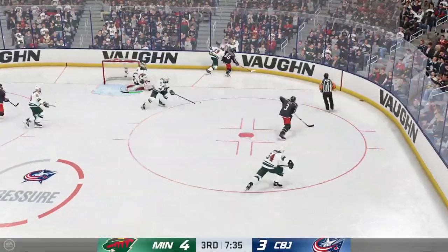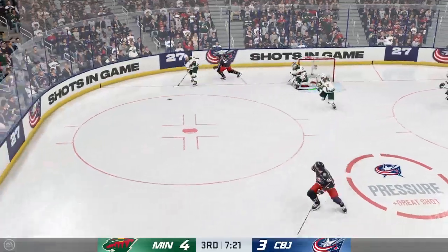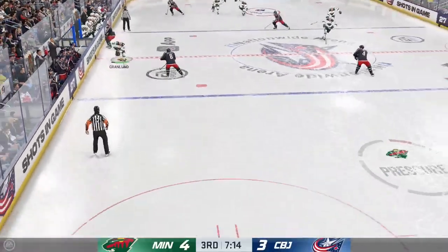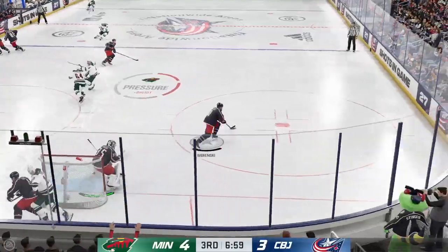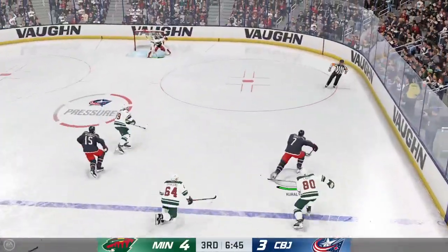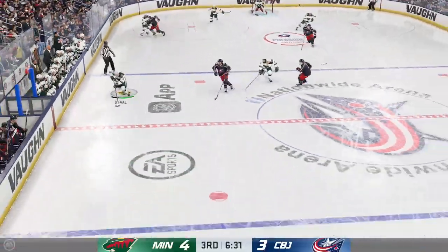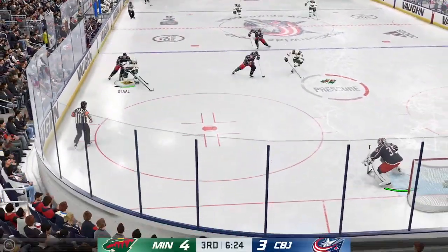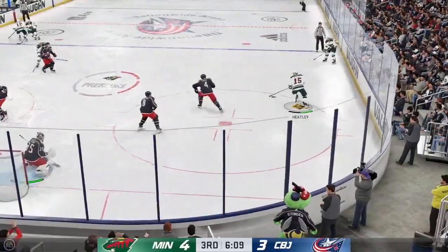Bufflin's taking it from his own end. Taken along the wall by Pekka. And a great save! They are really dialed in here tonight. Takes the pass. Front of that. Here they come on the attack. Leg change. Off a stick and they can't connect.